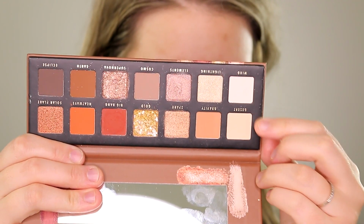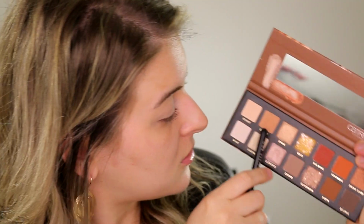So I'm gonna start with these two shades over here, these two matte skin tone type shades, and set my primer. I can't breathe. I love this formula because it's not overly powdery and it's not so opaque to where you have to be careful. I'm gonna start off with Gravity and just see how dark that is. It looks a little light.